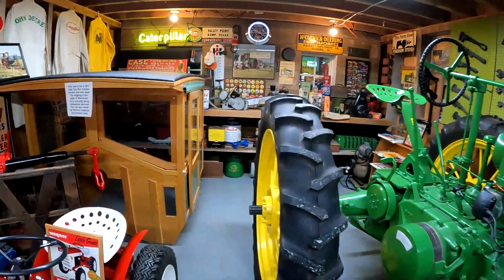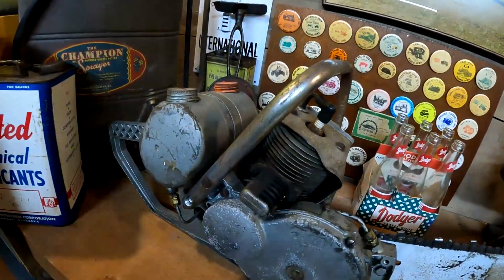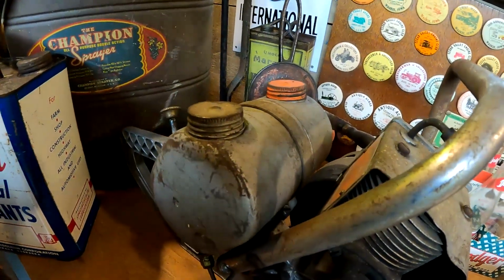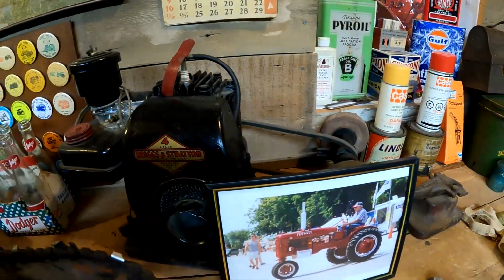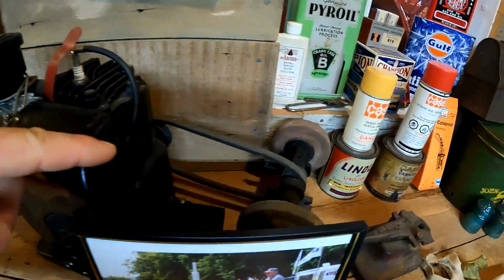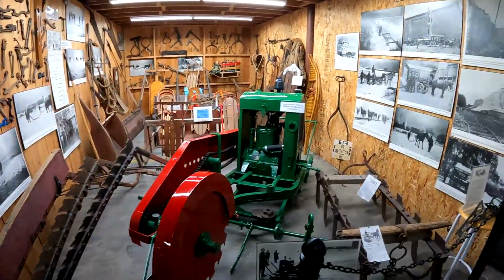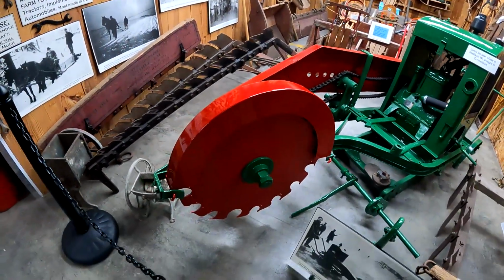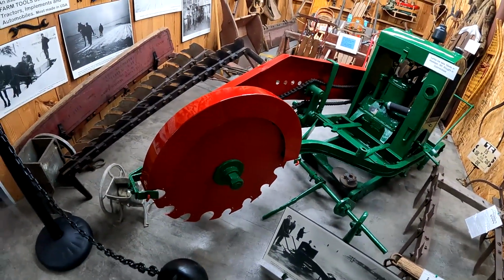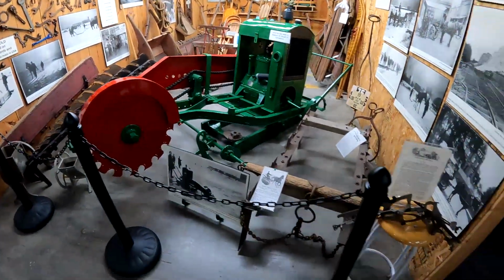An old chainsaw. To David Bradley. Look at this, the Briggs and Stratton turning a belt, turning this grinder with grinding stones. That's old. Leroy Ice Saw, made in Madison, Wisconsin. It looks like you take that on the ice. For ice fishing or rescue or whatever.